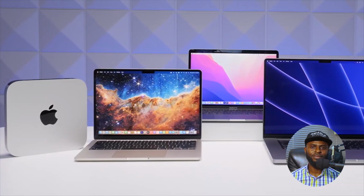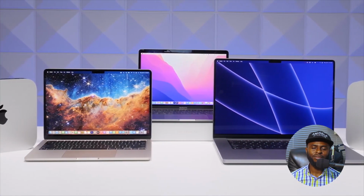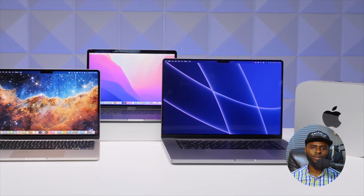Now, I've collected a lot of results using the same exact projects on different Apple hardware, and it can really give us a great perspective of how these compare to other Apple hardware, especially the M2 Max. So we're going to do Geekbench benchmarks and then some real-world tests.